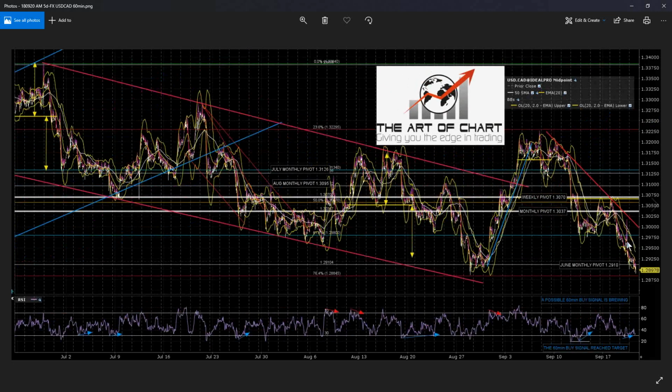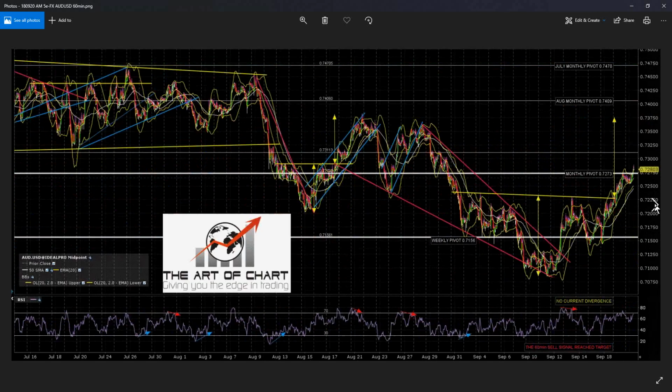USD/CAD. USD/CAD is almost at the retest of this low here, expecting continuation lower when we get there, but there is definitely room for a rally. We've got a possible 60-minute buy signal brewing, some positive divergence, we shall see. I'm not expecting this to be the second lower double bottom, but we can see a decent rally here. The first obvious target would be trendline resistance, currently in the 1.3 area.